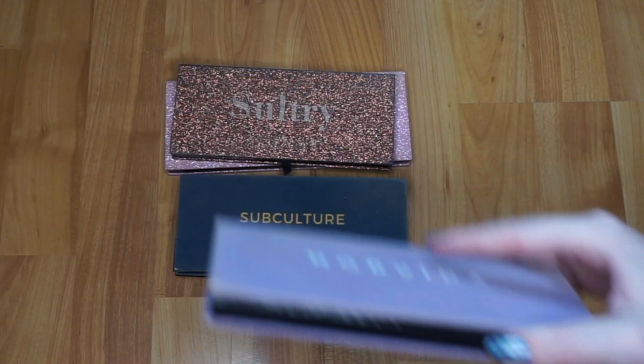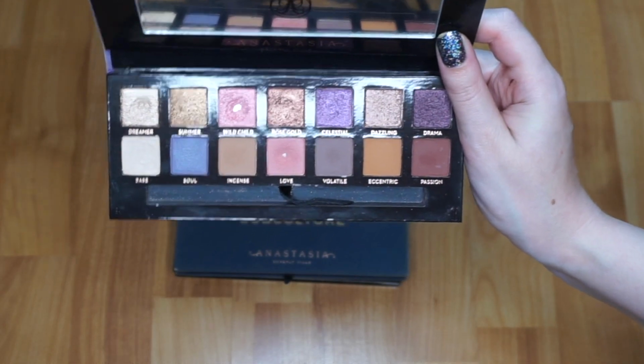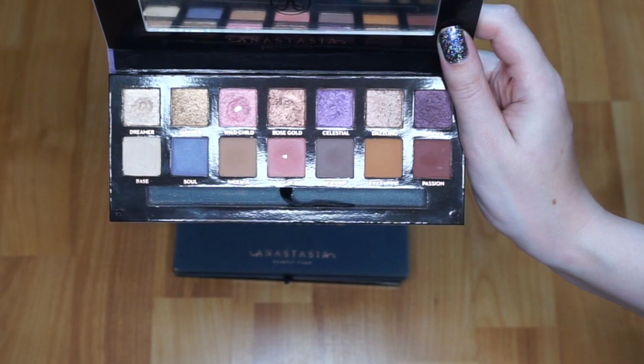Next up we have the Novena palette, which actually could be considered another neutral palette. I mean, it has a lot of purple and pinks, but it's more neutral purple and pinks, I would say. I really like this palette. It didn't used to be my favorite Anastasia palette, but I really enjoy this now.